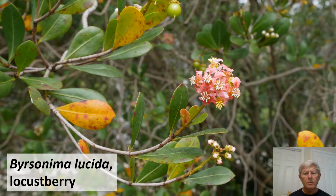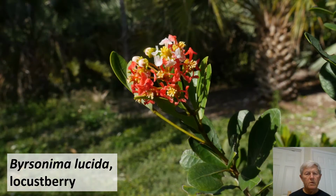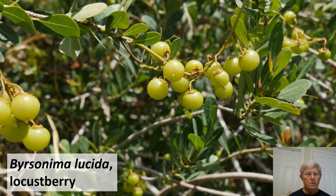And there is a close-up of the flowers. And yet another with a little bit more red and orange and berry on the left. Locustberry. Very attractive little plant. It has opposite leaves. And there are the fruit.